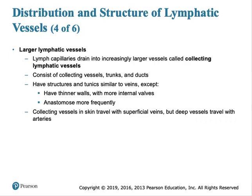And so the lymphatic vessels give way to larger lymphatic vessels. We often call those collecting lymphatic vessels, so kind of like going from the lymphatic capillaries, equivalent of kind of blood capillaries, going to larger and larger tubings, larger structures. And so they have vessels, trunks, and ducts, much like the terms we use for veins and arteries. The structures here are very similar to the tunics or the layers of the veins, and they have thinner walls with more internal valves. We have a lot more anastomoses. So if you remember from veins, those are those alternative routes, those other connections to get liquid to circulate in the same direction.